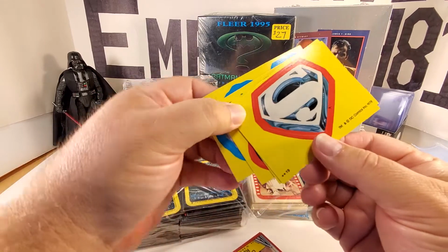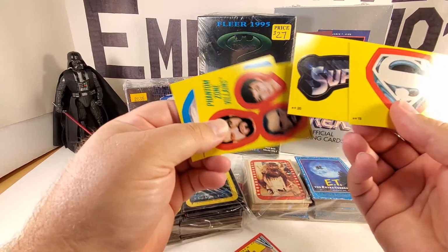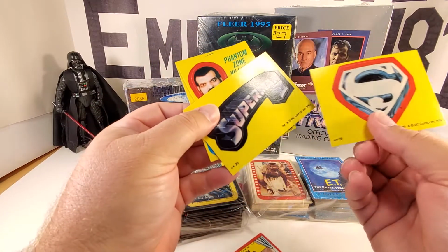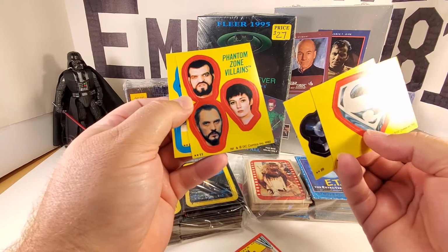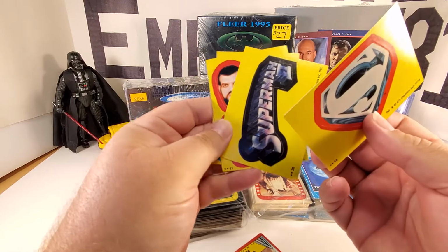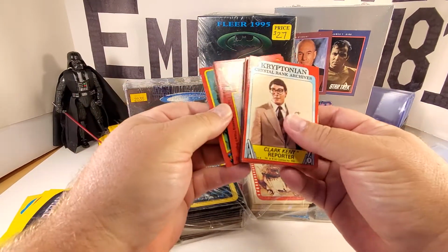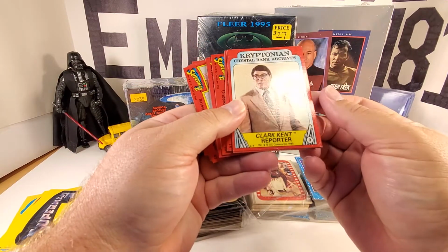There looks to be some sticker cards here. Looks like a mix of Superman, Superman 2, Phantom Zone Villains, Otis. Yeah, that says 1980. This Superman sticker is from 78. So it looks to be a mix of Superman and Superman 2. Which is fine by me, but since I'm a stickler, I'm going to separate 80 and 78. Yeah, these are cool. It's mostly Superman 2, I believe, by the looks of it, but that's all right.